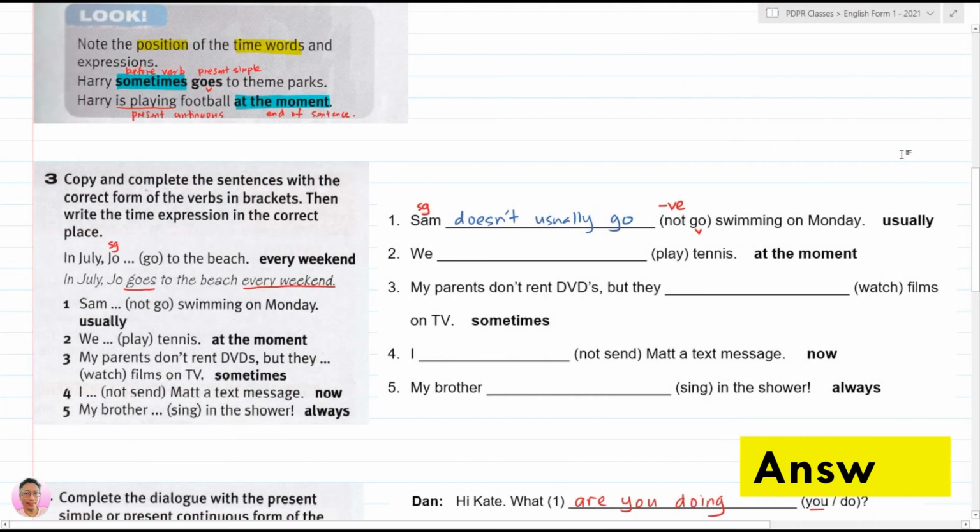Now we continue our discussion for the answers from part 3. We continue with number 2. We, blank space, in the bracket, play tennis, and the time word at the moment. So, at the moment, it means sekarang. Sekarang means sedang. So, the second answer should be in continuous form.